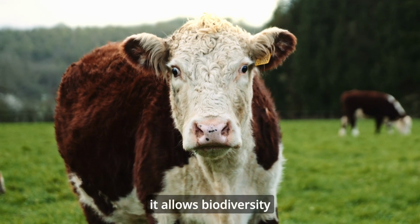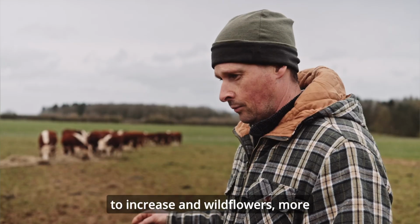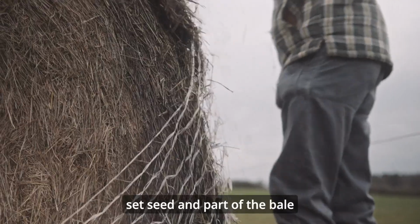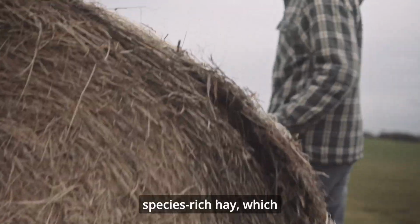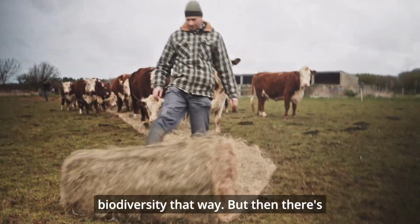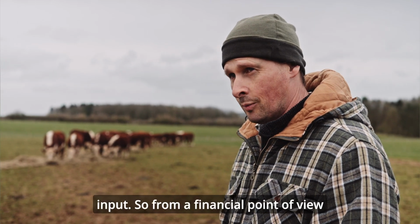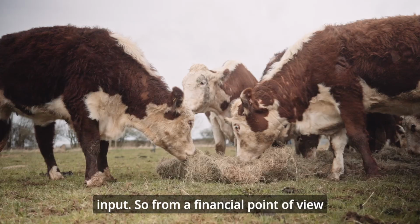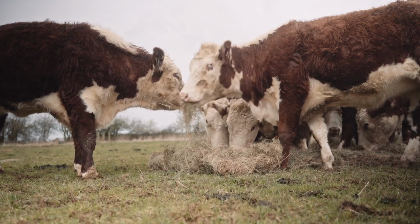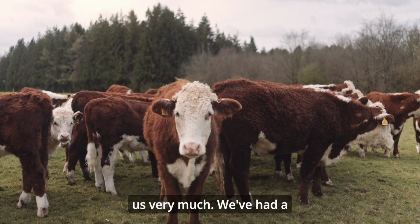Yes, it allows biodiversity to increase, and wildflowers have more opportunity to flower and set seed. Part of the bale grazing is that we've been bringing in species-rich hay, which allows us to bring in more biodiversity that way. But there's also the aspect that it's very low cost, very low input. So from a financial point of view for a farmer, to me it makes absolutely perfect sense to be farming cattle like we do, because it doesn't cost us very much.